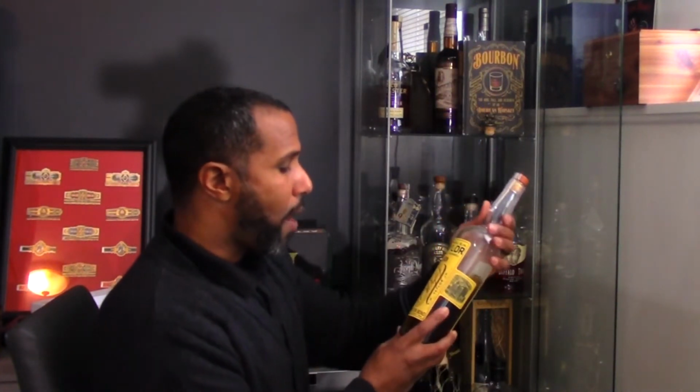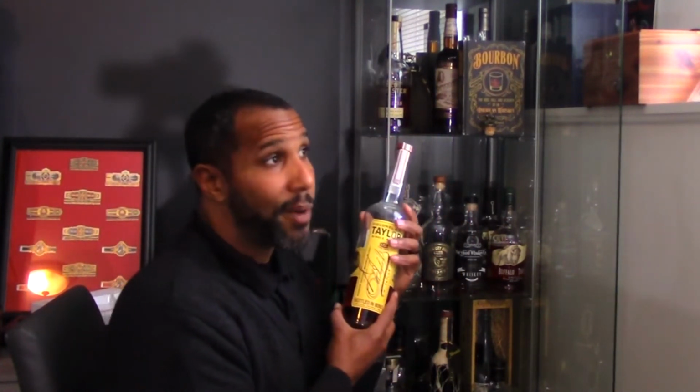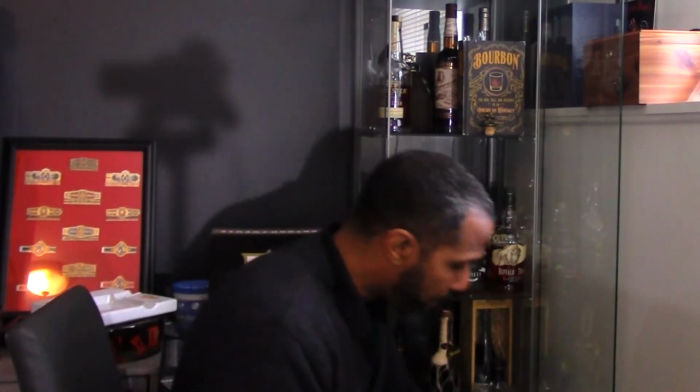Same kind of deal, Colonel E.H. Taylor. This is a really good one too. I've had it for a while. I don't drink bourbon like I used to. I've slowed down quite a bit. I love bourbon, but I've slowed down quite a bit.